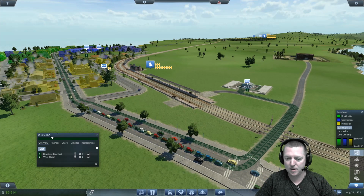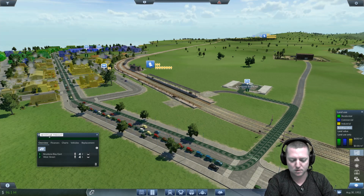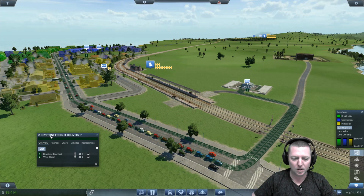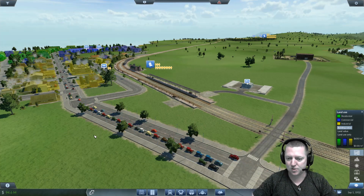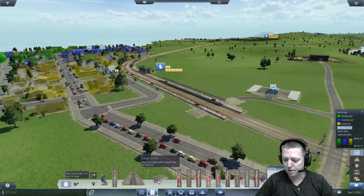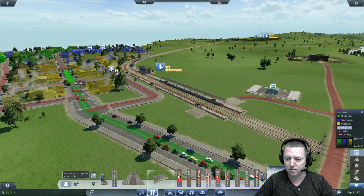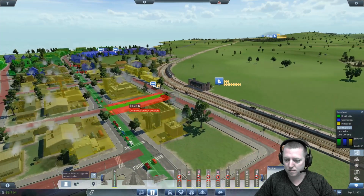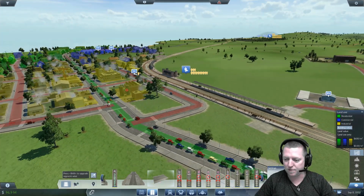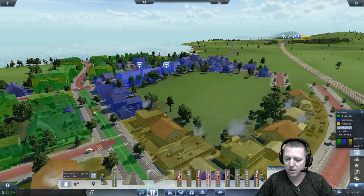Now, where are we? Keystone. So that's Keystone Freight Delivery. Beautiful. That's all happening. Now, can I upgrade this road while I'm here? Because I need to upgrade some road. Large. Can you upgrade? Don't care. Don't care. At least now you've got multiple lanes with which you can do the things that you need to do.